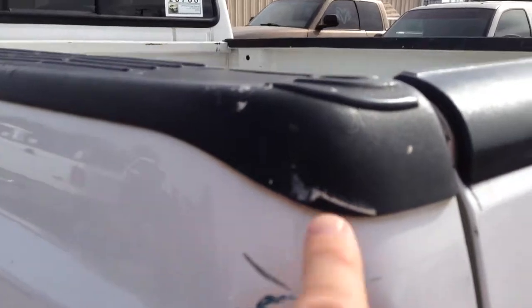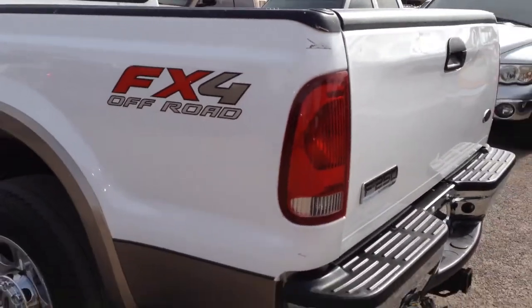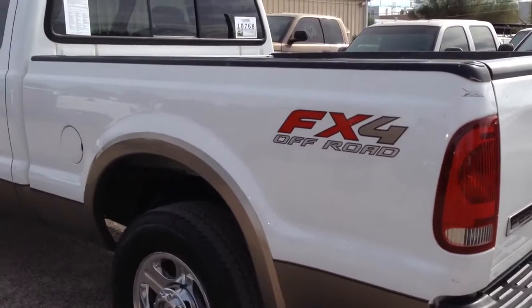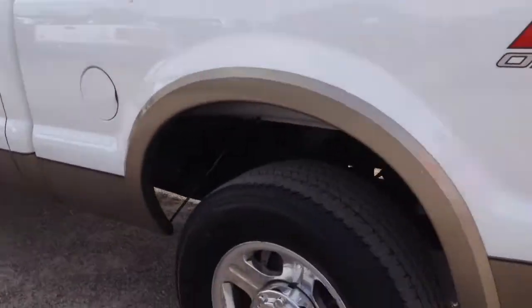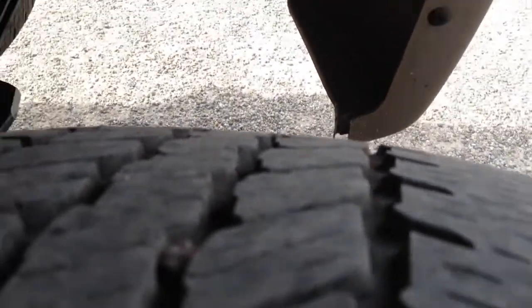Right here, some remnants of the paintwork he was doing. Actually, for a truck that the previous owner obviously used for work, it's in pretty good shape. Usually trucks used for work are painted. The rear tires, surprisingly, have very good tread, probably 50 or 60% tread. The fronts are pretty low, I would say probably 10% tread. A little nicks here.